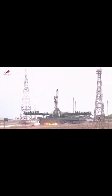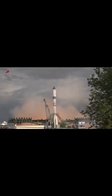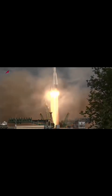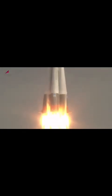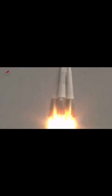We have engine sequence start. Engines revving up to full throttle and liftoff. Liftoff of the 89th Progress resupply ship to the International Space Station. The vehicle has cleared the tower. Thrust on the first stage engines. The Soyuz booster arcing out to the northeast from the launch site in the Central Asian desert.